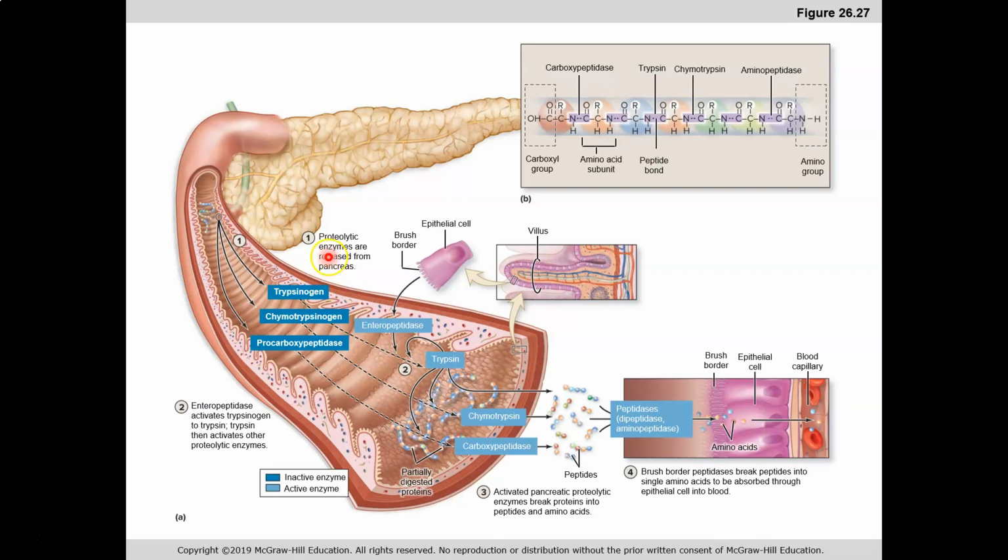And here's another picture of that process. Right, you got your old pancreas up here, small intestine, just like the last one, except this time we're focusing on, there's a polypeptide over here at step 1. Right, all of these other enzymes, trypsinogen, chymotrypsinogen, procarboxypeptidase, those are all the inactive forms of those enzymes. They become activated when they get expressed into the small intestine.